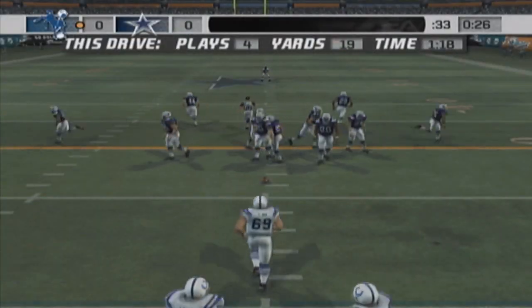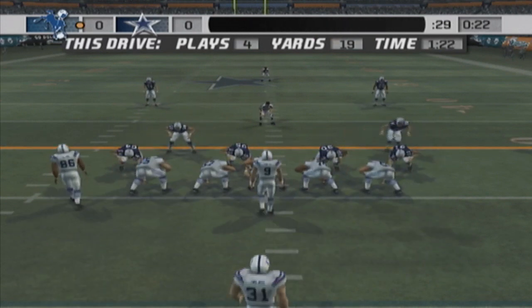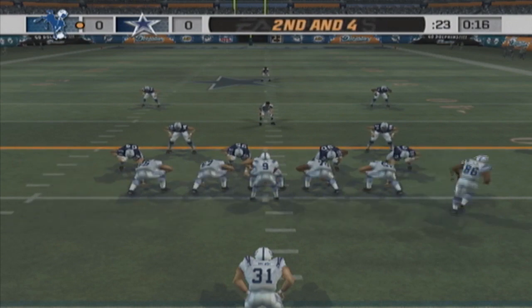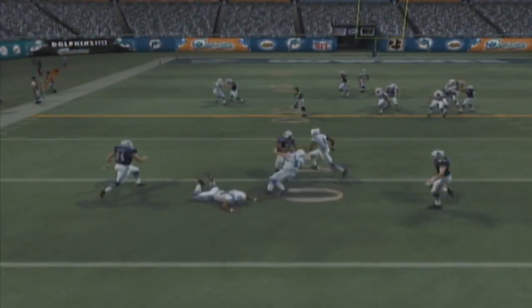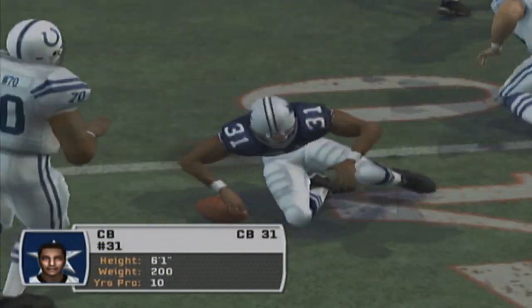Second and 4. Ball on the 26-yard line. Let's go. Number 86, the man in motion. With the pass, it's going the other way. Now that's a stiff one. Number 9 throws that one right to the defense, John.